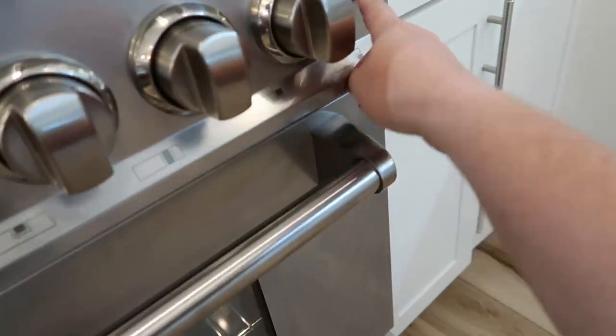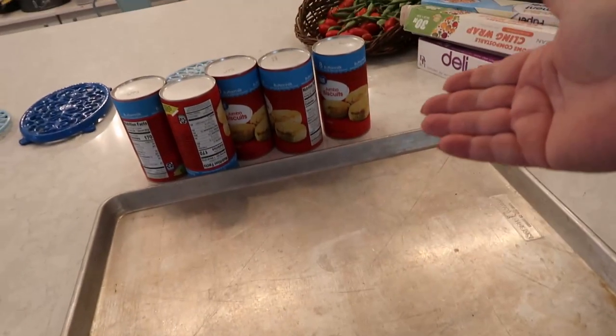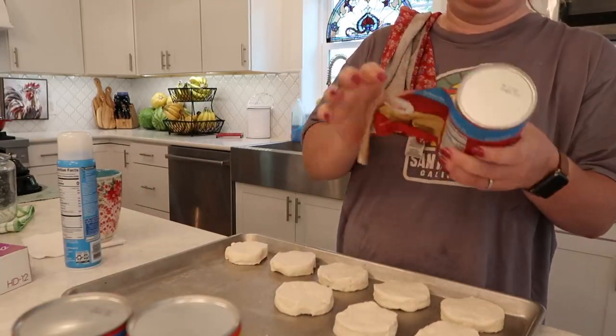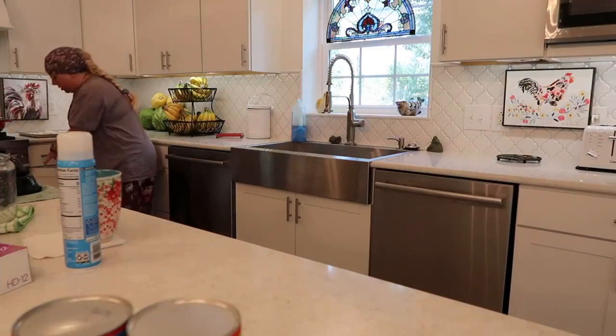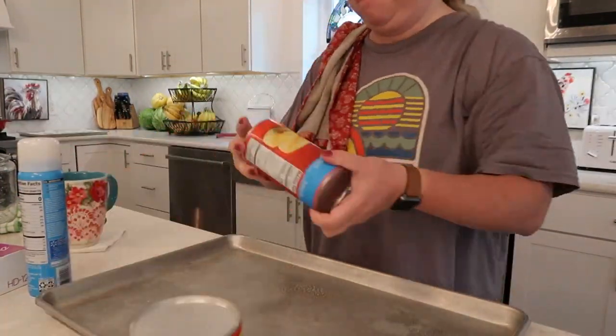So we got the oven light turned on. We got the oven preheating. Now we're going to get these biscuits going. And so I just had quickly ordered some biscuits in my Walmart grocery order. But once we're in here, we can make a bunch of pre-made homemade biscuits for the freezer and have them ready to go when we need them.